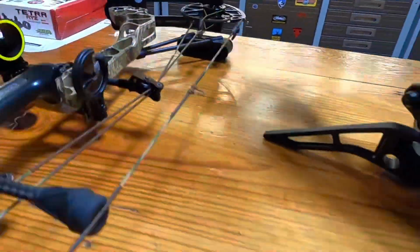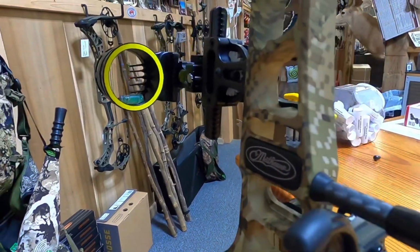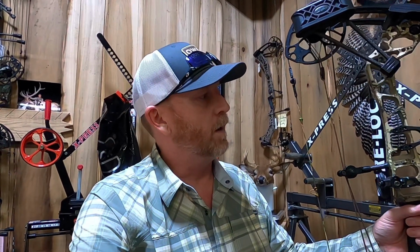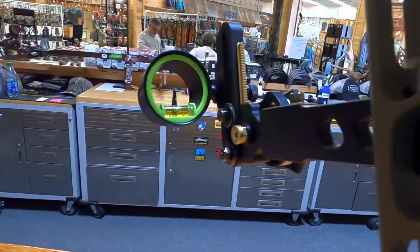So on my old bow, on my Tracks here, like I said, five pins. I've been shooting a five-pin sight for a long time. Like on this one, 20, 30, 40, 50, and 60. And then for 30 years, you know, you would judge a distance, pick the pin, shoot the gap if the deer was in between the distance. So the verdict's not out yet on the single pin.